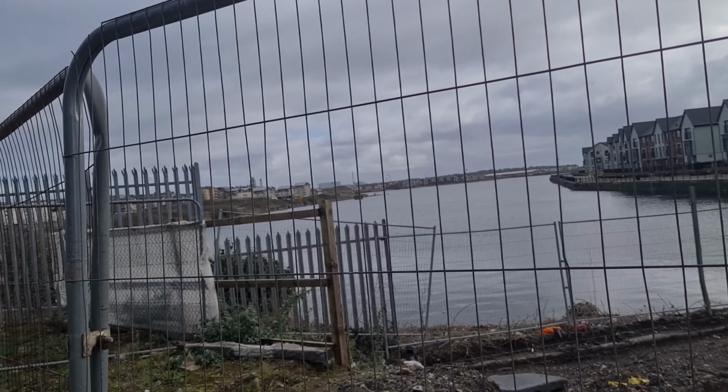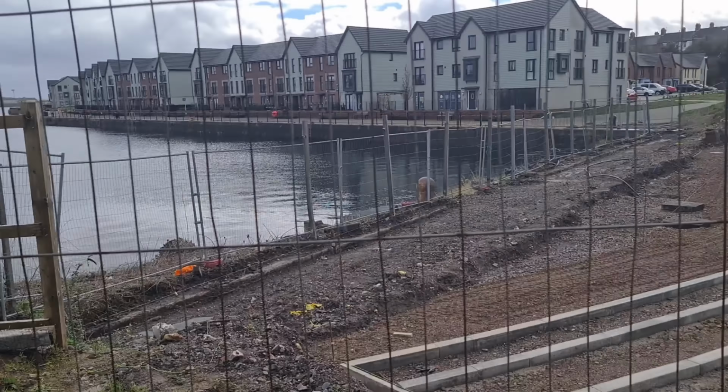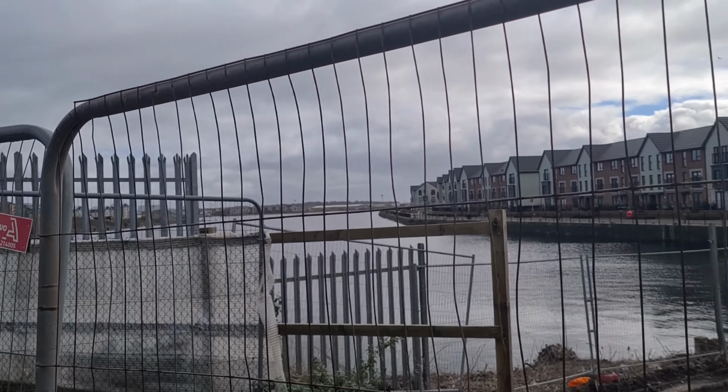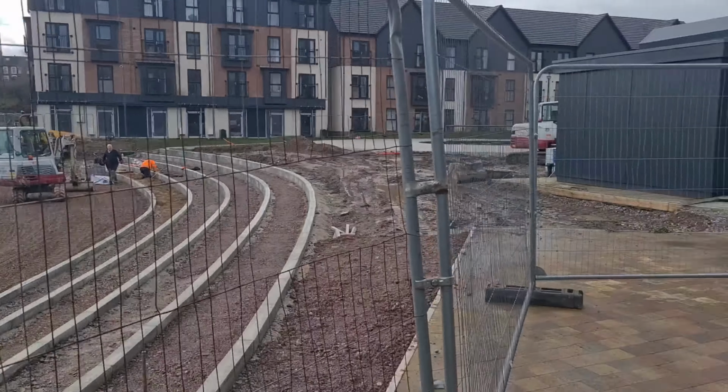It all depends on what they get planning permission for, doesn't it? Because they want to turn it into some sort of marina, but I don't think it's going the council's way at the moment, as far as that's concerned. But that's really good, that's really cool, I like that a lot.